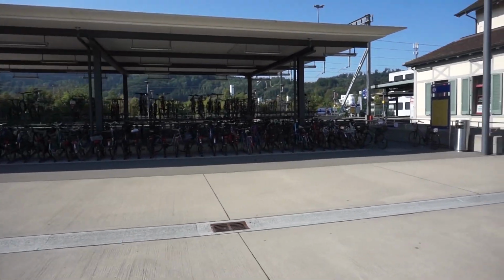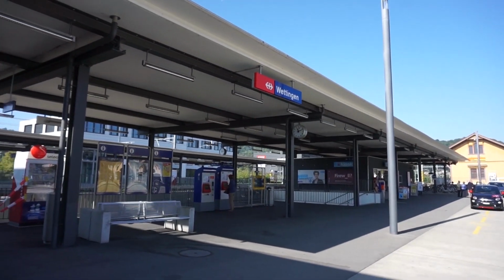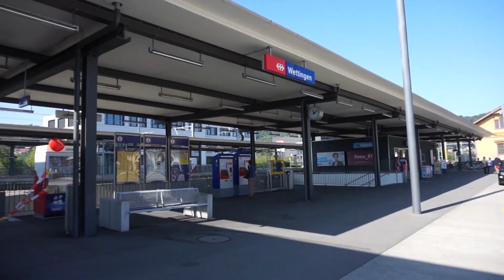Now, after several minutes of walking, I've finally arrived at the train station. This is Wettingen main station. You can always look up the main station to see whether you're at the right place, and there's Wettingen.